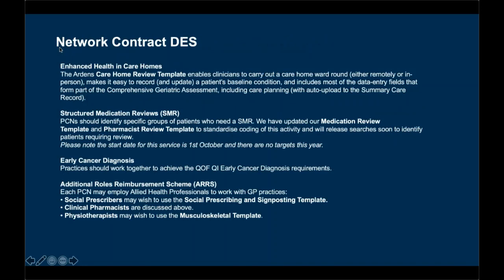Now, moving on to the network DES, there are 4 main areas to focus on during today's presentation. One is enhanced health in care homes. So practices and networks are expected to, again, work to standardise how they're managing patients in care homes to ensure they're having regular weekly ward rounds, which can be done remotely or in person, and also update and record the patient's condition. Clearly, when a patient needs to be seen in person, that needs to happen, but there's no reason why you cannot do the ward rounds remotely via an audio or visual consultation where appropriate during COVID.